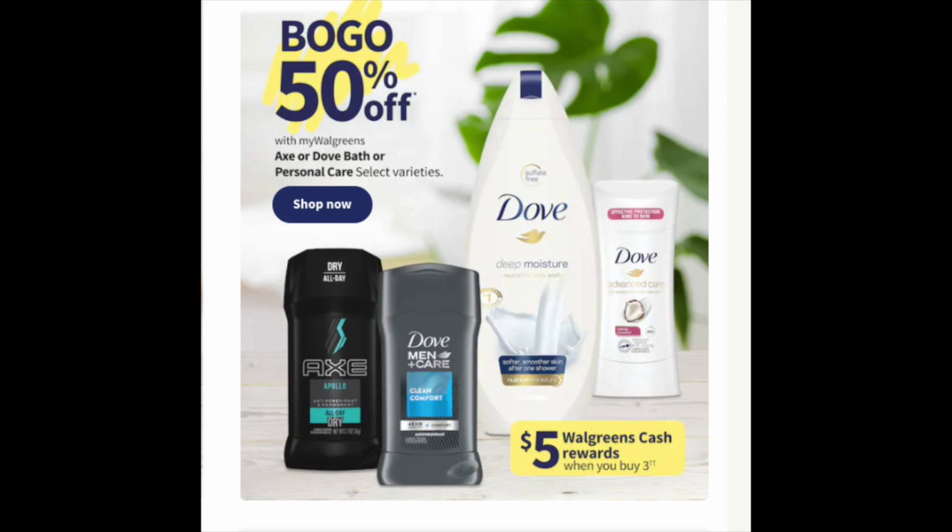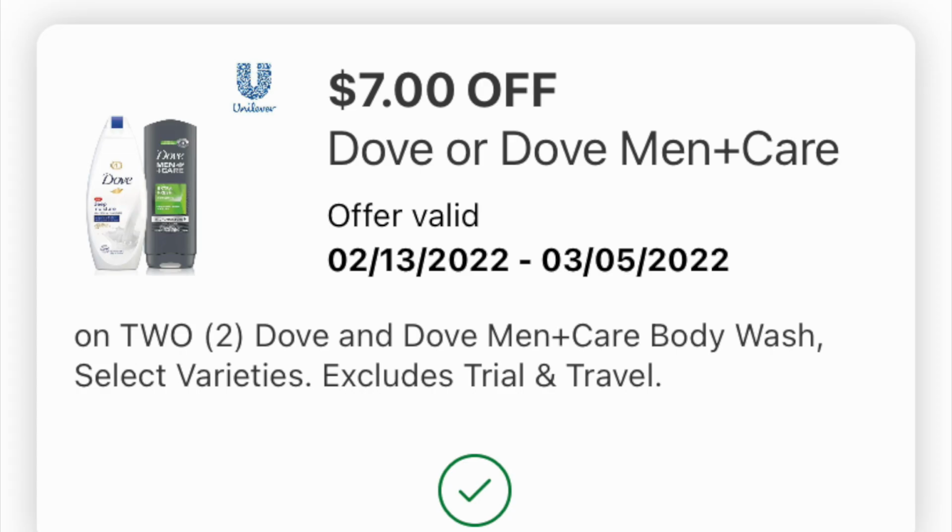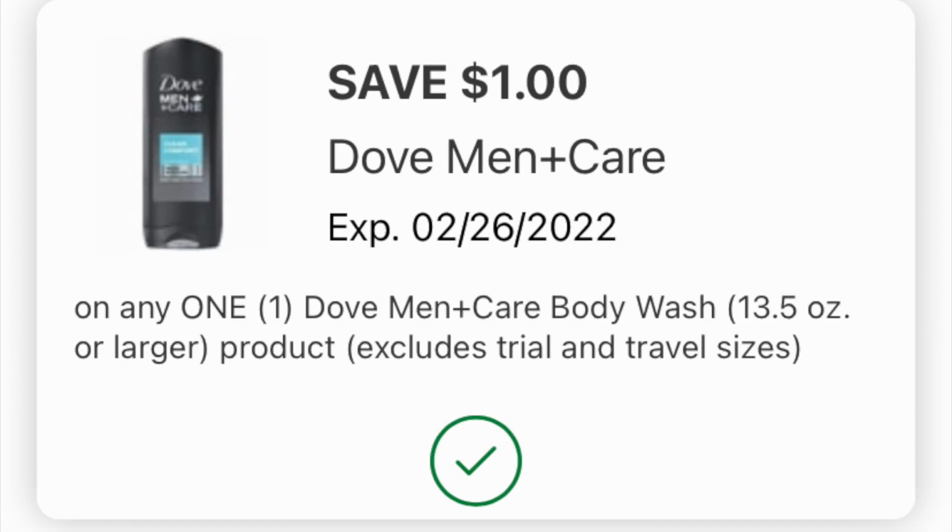But we're going to look at the Dove again. So if you still might have these digital coupons that include the $7 off of 2. I know that in one of the inserts last weekend, there was also a paper one, so either one you might have along with this dollar one.